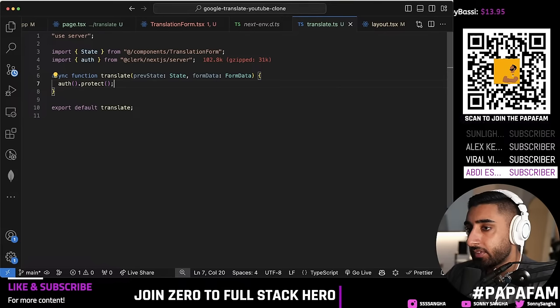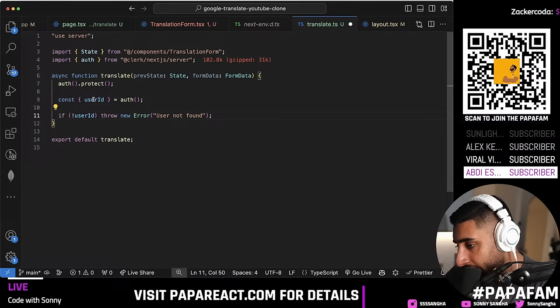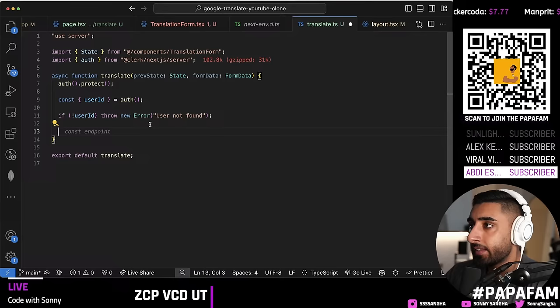And in fact, it would already work at that point, but I'm just going to take it a step further with a bit of defensive programming, saying get the user ID. If there's no user ID, then the user is not found. Throw an error, okay?